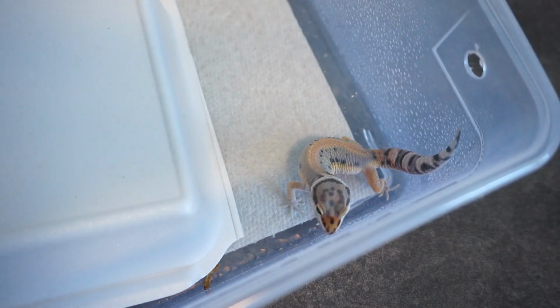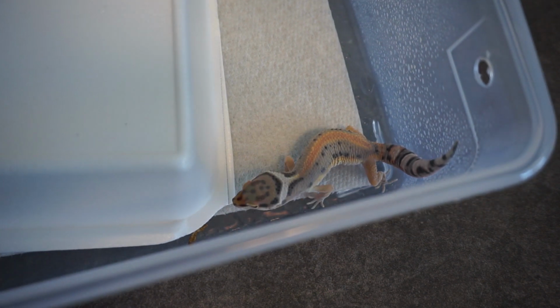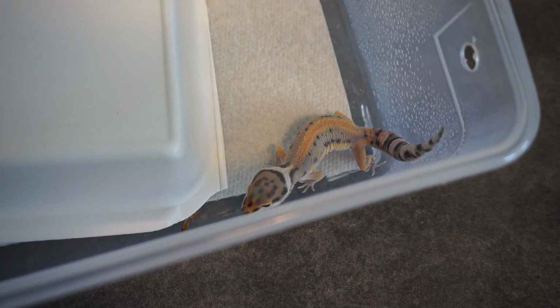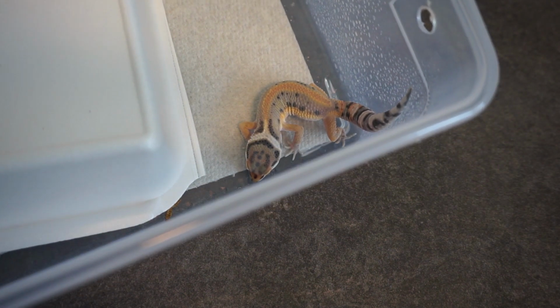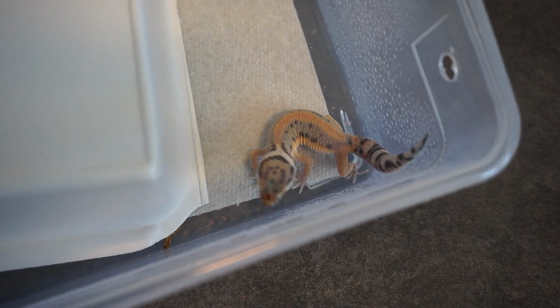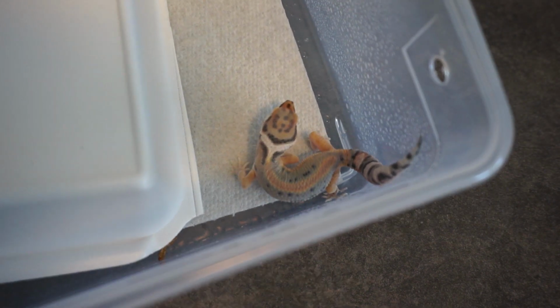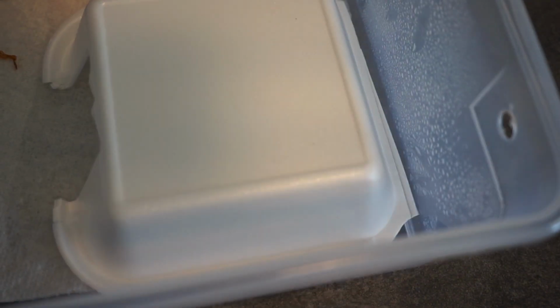Alright, so his brother's not quite done shedding, but just so you guys can see him, he's got a cool stripe from his neck right down to his tail, which is pretty cool. He's got a full back stripe. It would be nice if it went all the way down to his tail and on his tail, but it doesn't quite reach there. So you guys will see him at some point, but right now he's definitely in shed, and he'll look very, very bright once he's done. So we'll put his little hide back and get to the next gecko.